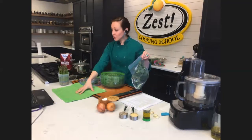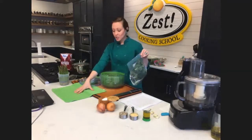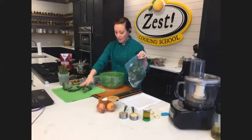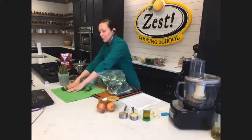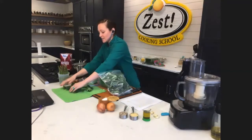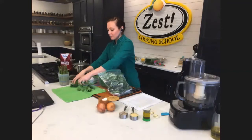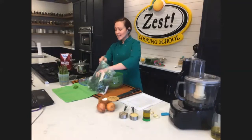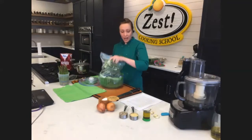Now, if you don't have a salad spinner, that's okay. Perfectly fine to use a towel. A kitchen towel, you can just lay your lettuce out on that and let it air dry, and then just maybe kind of pat it all around to get any excess water that might be on it off of that. So lettuce likes to be kept really, really dry.